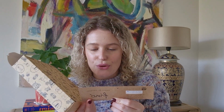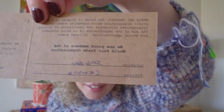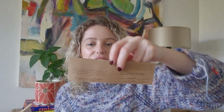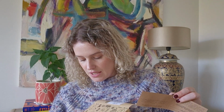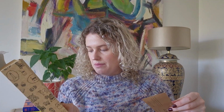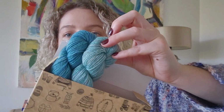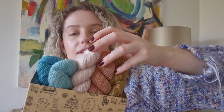It has the location, which I'm not sure how to read. Handwriting is difficult to read, and it has the specific artisan that made this one. Anyway, it is 70% merino wool and 30% silk. There's approximately 450 meters per 100 grams, and each of these I believe is 25 grams. And the colors are just exquisite. You can see there.